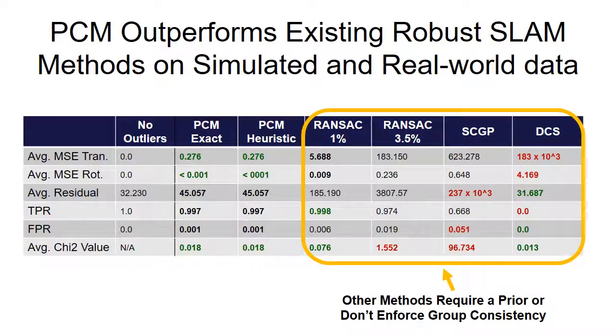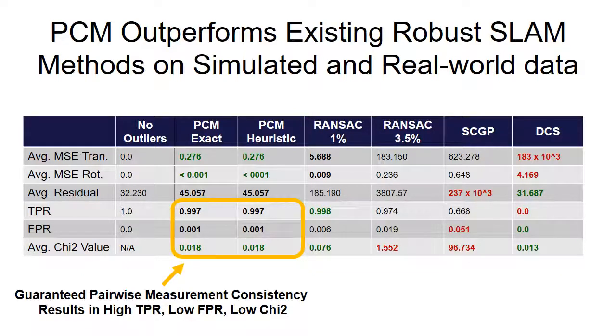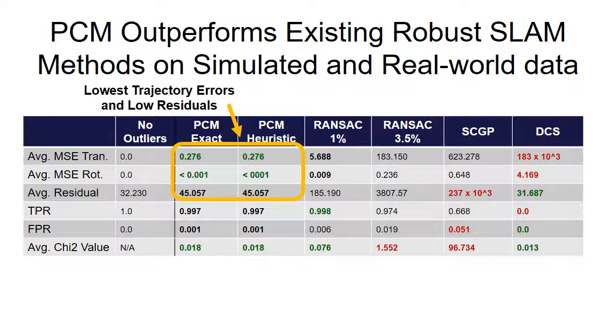Quantitatively, other methods require a prior or don't enforce group consistency. This results in the selection of outlier loop closures and high trajectory errors. PCM guarantees pairwise measurement consistency, which results in a high true positive rate, low false positive rate, and low chi-squared error. This in turn results in low trajectory errors.